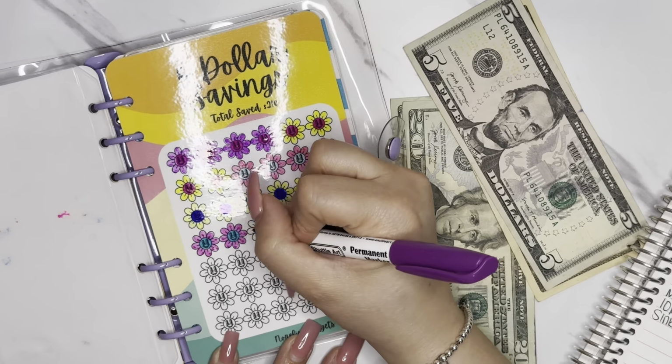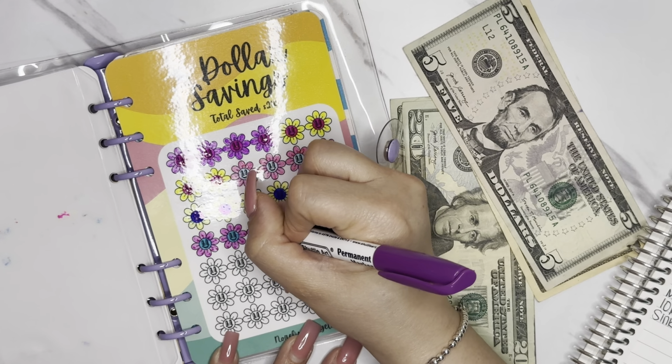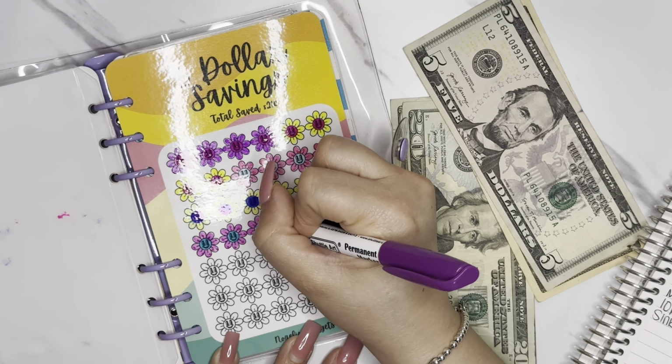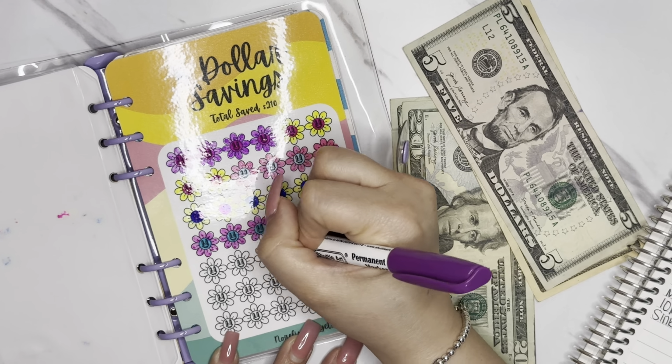I love sitting here and coloring, especially after a long day. I get to do something for myself.